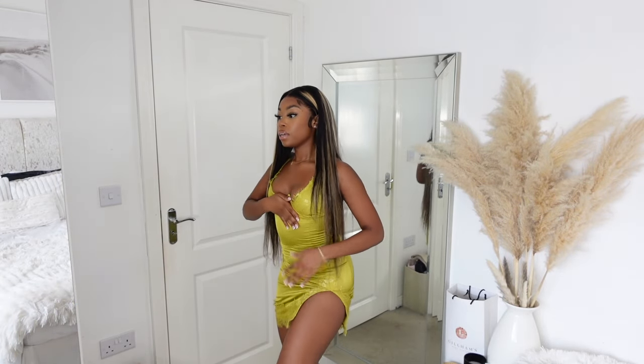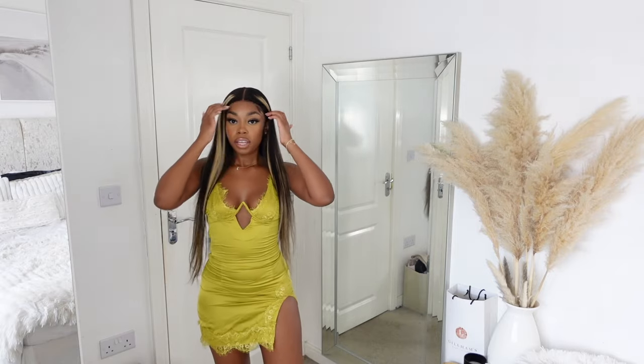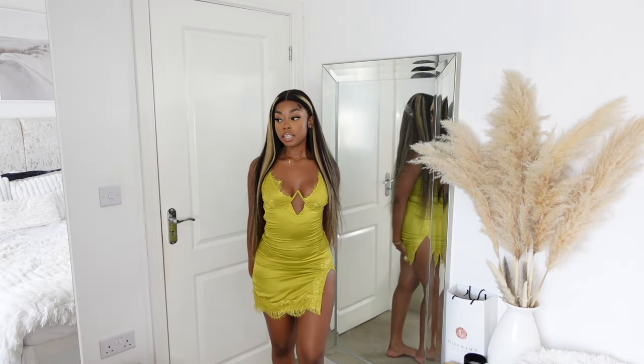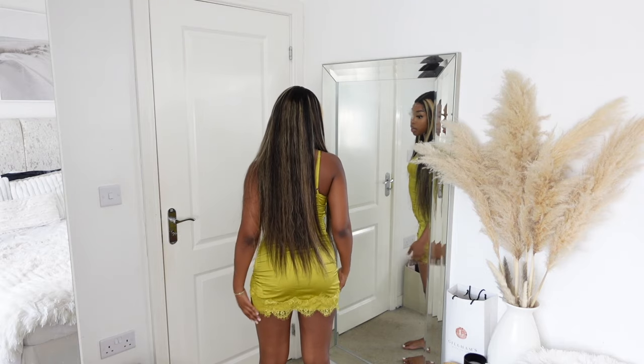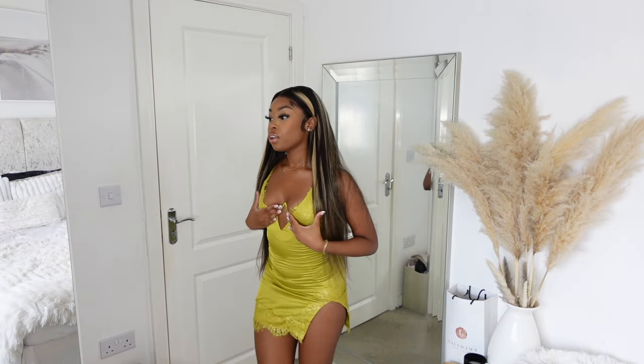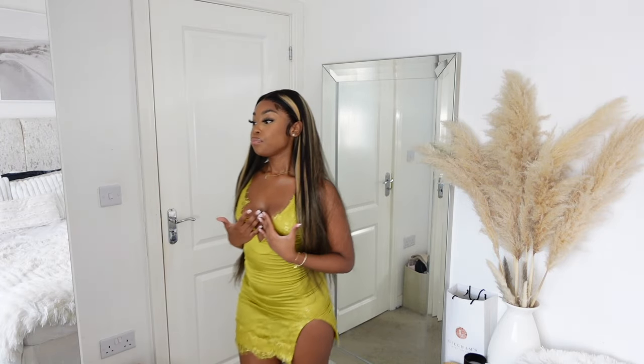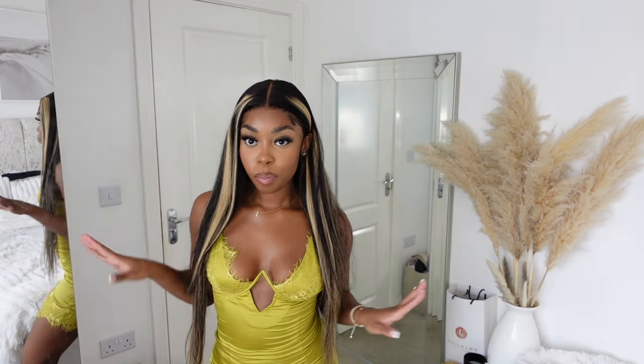I just wish that there wasn't a cutout here, that would have made this dress so dreamy for me. Nevertheless, I do still really like it. It definitely hugs you in the right places. It is short at the back, but it's not too short. I feel like if I had bigger boobs, this dress would be madness.